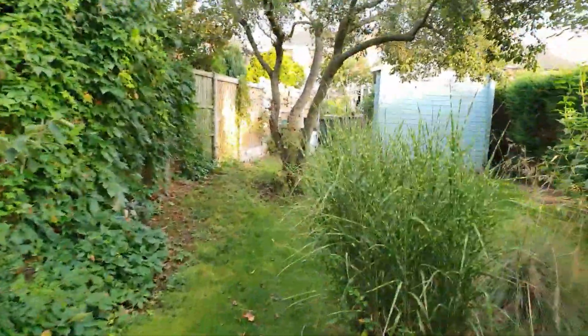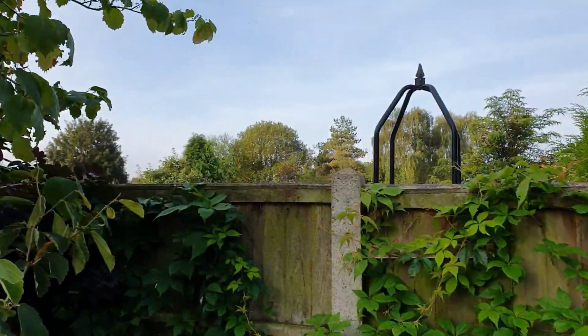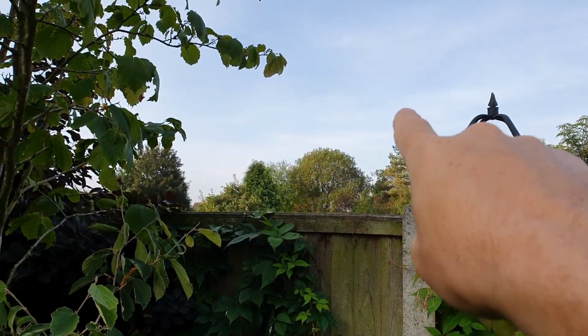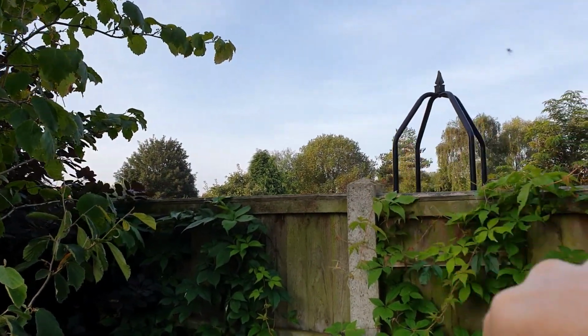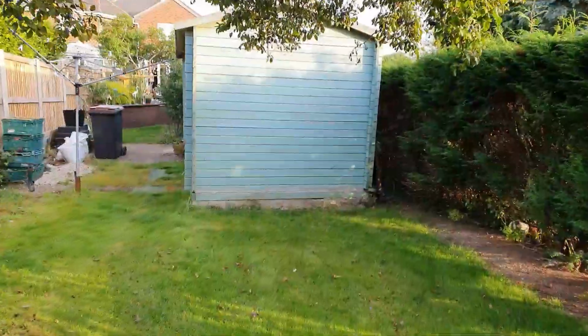So it's about 8 o'clock in the morning now. That's where normally the herons are. There's a heron somewhere on there sometimes. Can't see it at the moment. You can see some great big pigeons. Can't see the heron this morning, so it's either beat me to it.